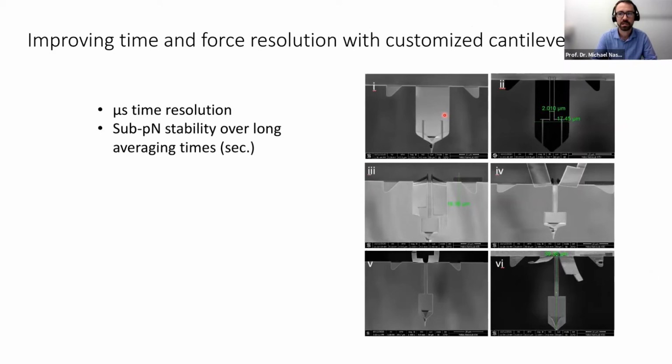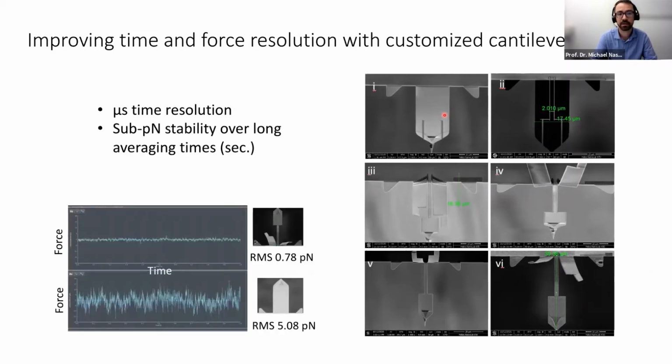Coming from inspiration from Tom Perkins' lab, we've started modifying the cantilevers to give us better time resolution and better stability. So this is called the Warhammer design, and Tom Perkins' lab has been really helpful in getting this up and running, but these are actually relatively straightforward to fabricate. If you have access to a focused ion beam in a scanning electron microscope, then you can take commercial cantilevers and improve their properties, and that can help with the measurement, as you see here, the lower noise and so on.